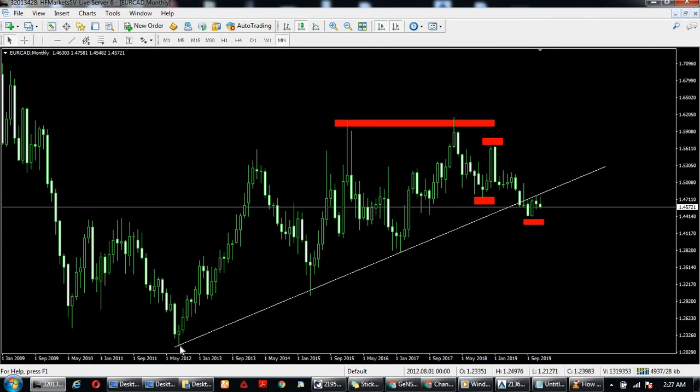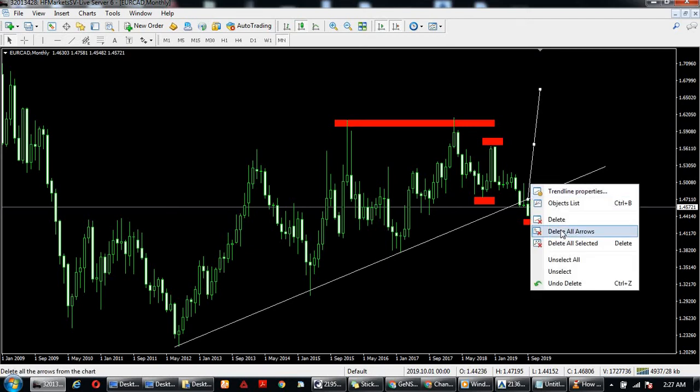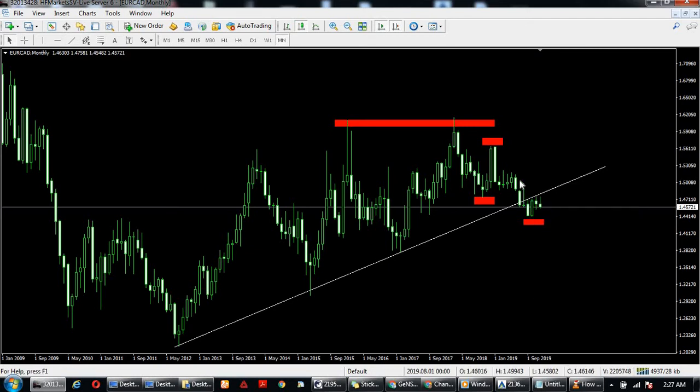So we had the first touch, second touch of the trend line, third touch of the trend line, and at this point we would have expected a bounce off, and then price kicks back to the upside. But no, price did not do that. Price broke this trend line, this uptrend line, which is a confirmation of what? Of the trend shift from the uptrend now to the downtrend.